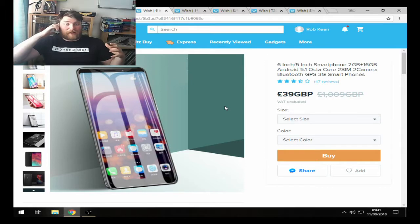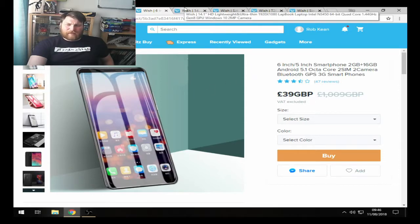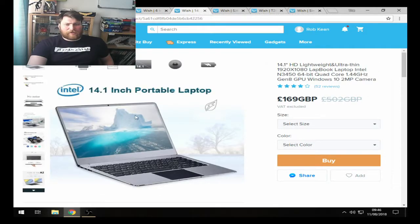I've read some as well saying that the phones aren't actually unlocked to any network, so it won't even accept your SIM card. So yeah, I wouldn't recommend buying a phone from there. It'll probably make a few calls if you're lucky, but the camera won't be worth using whatsoever. I'd advise against that very much.